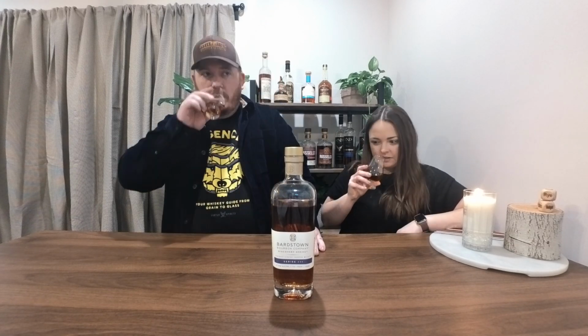This is very, very deep, very, very sweet. Like a burnt caramel. Yeah, the vanilla and caramel on this one is a lot different than the Russells.